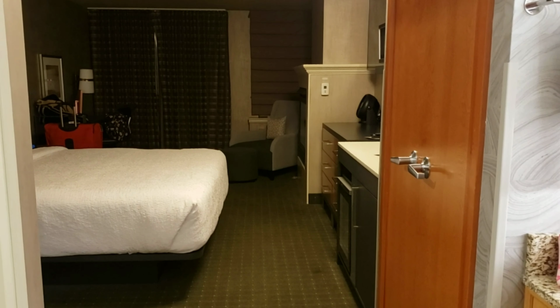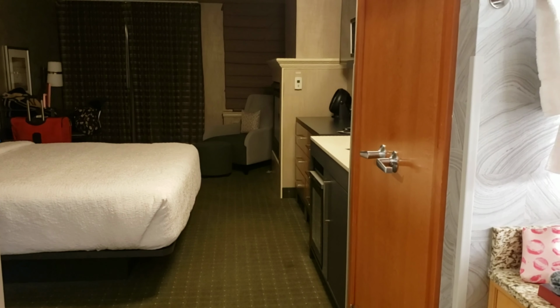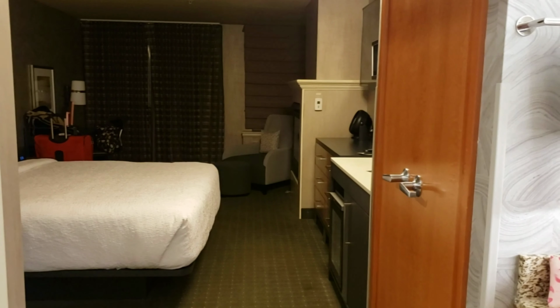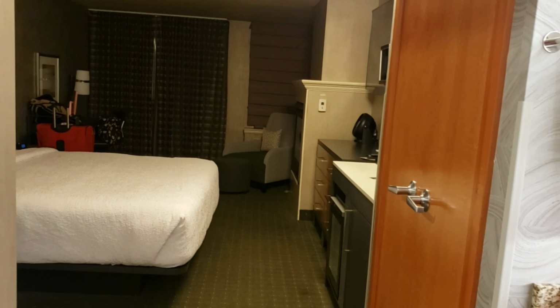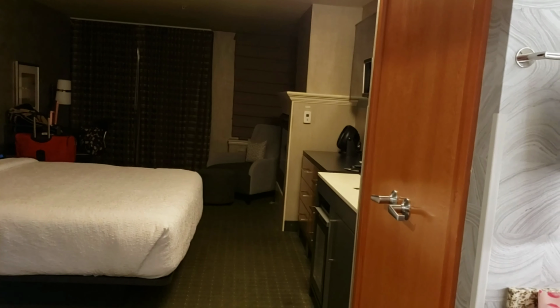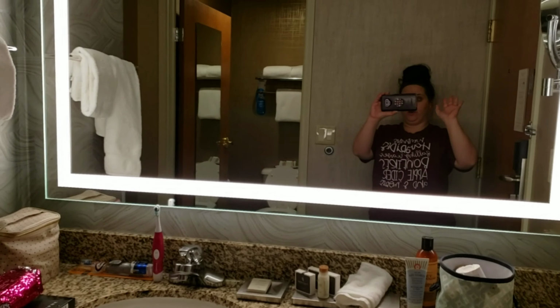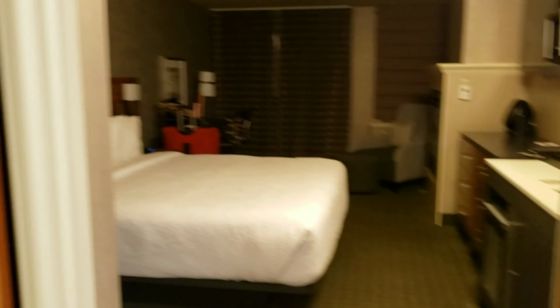Okay, so this is our first hotel room. It is in Mukilteo, Washington. I think it is considered maybe a suburb of Seattle. Not really sure, but anyways, this is the first room that we're staying in. This is like the vanity area, and there I am, standing by the door.